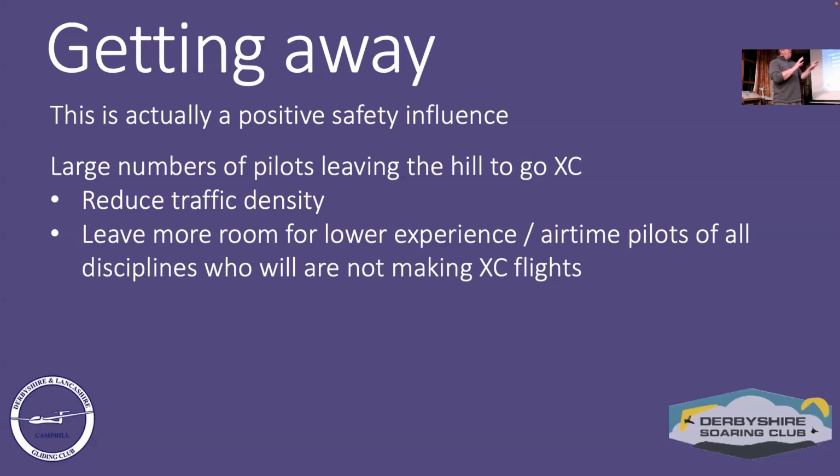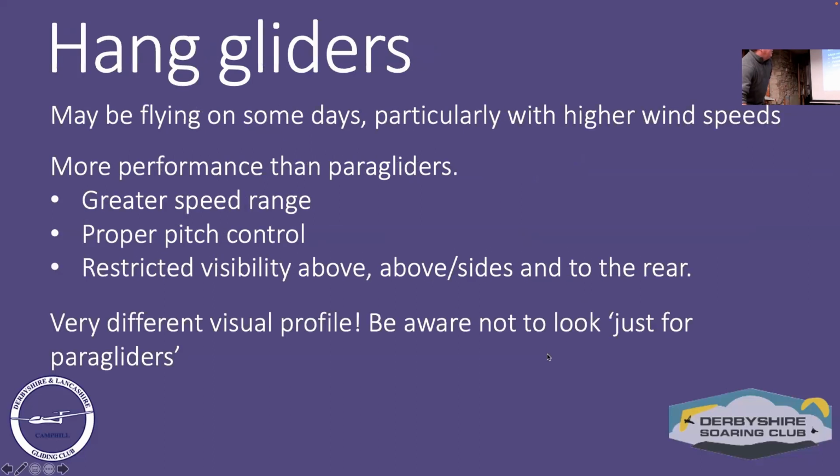The other thing that's worth mentioning is the fact that club pilots are not permitted really to go cross country. So much like your ticket system, you have to be pilot rated before you're expected to be able to leave the hill. So club pilots will tend to fly all day here in the vicinity. So yes, getting away is a good thing from our point of view.